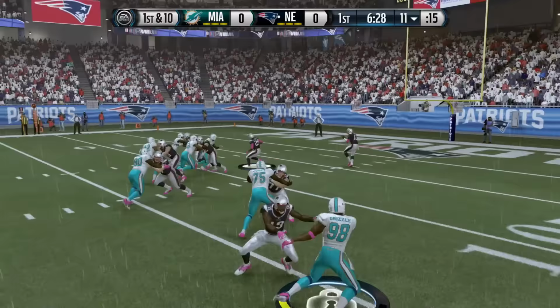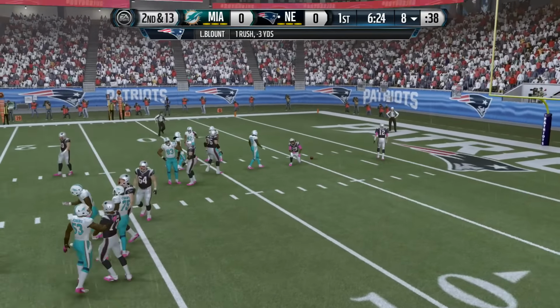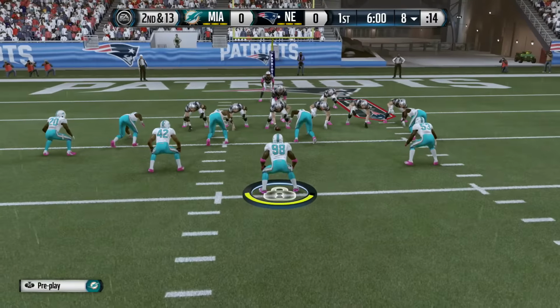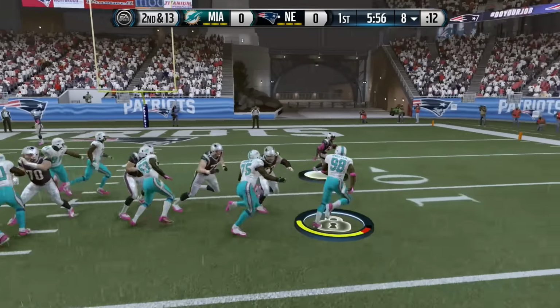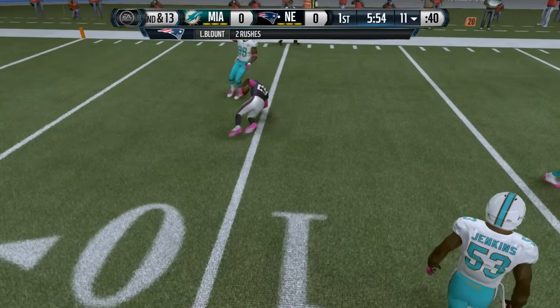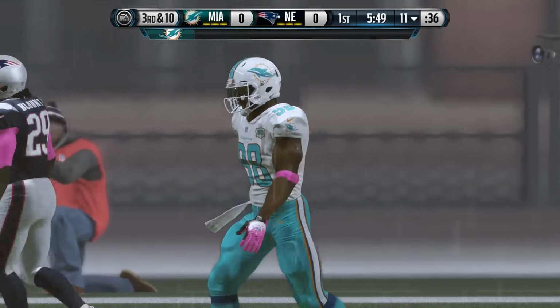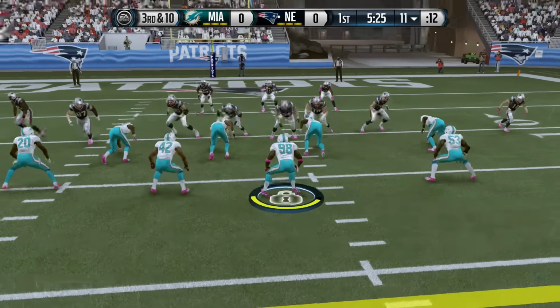So here we go. On the very first play, Tom Brady hands the ball off to LeGarrette Blount, and LeGarrette Blount is knocked down for -3 rushing yards. So far, not a good start. So it is 2nd and 13 here, just under 6 minutes on the clock, and the ball is handed off once again to LeGarrette Blount, and there I am for the tackle. Early on in this game, I am already on the board with some stats, and that was my first tackle of the game. So it is 3rd and 10 now.